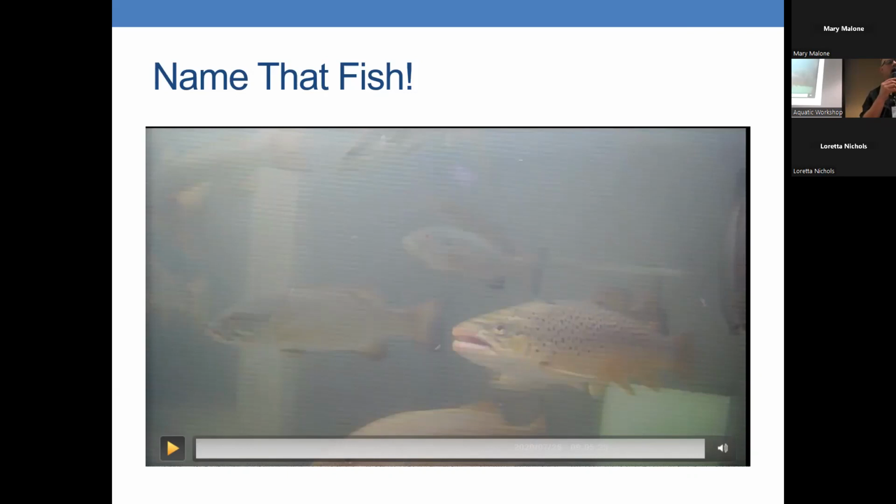This is part of the monitoring we'll do when we get our hands on the fish in the fish ladder. It's another reason why we had to do a trap and haul. We tag them every time we catch one, we tag it, put it upstream. So when it comes back down through, we can see potentially which way it came through, and we can track its survival on the downstream side.